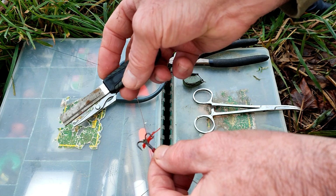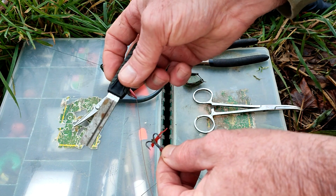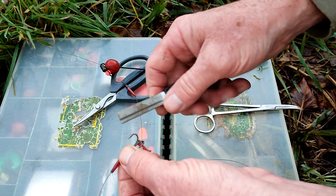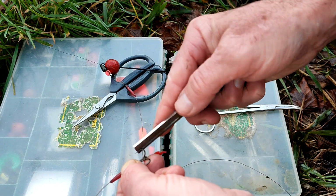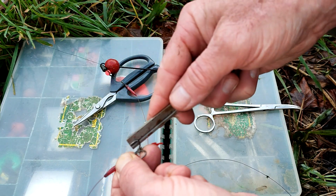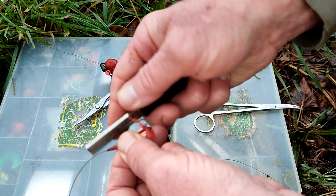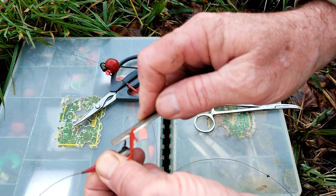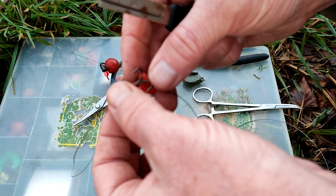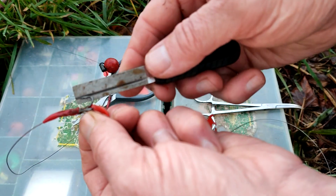What I like to do, just before I cast that bait up with a used trace, is give the barbs, the hook points, a bit of a sharpen with one of these sharpeners. You have a fine one and a coarse one. I sharpen it with the coarse one first, then finish it off with the fine sharpener. That's lovely and sharp, just pricked my finger. Again, the two barbless points on the hook.